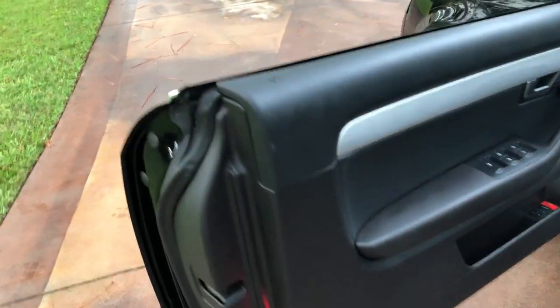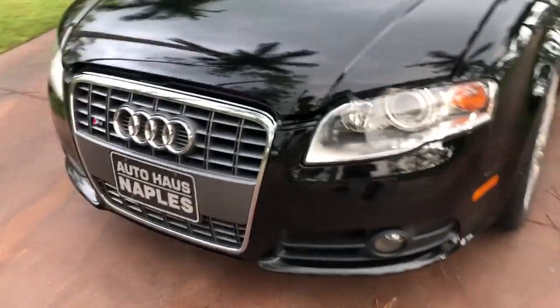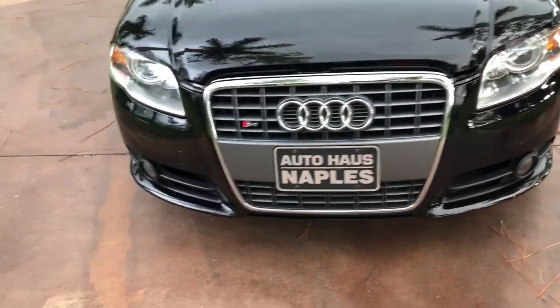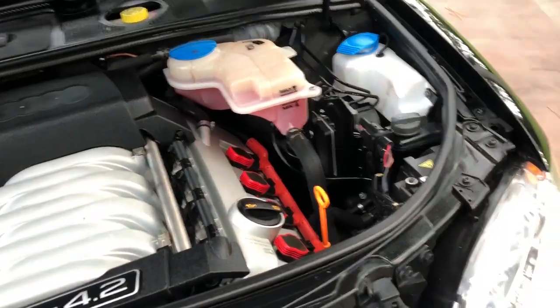Again. We do have an upgraded Bose system. In fact, that was one of the options. Sorry, I'm so distracted by the rain. One of the options for this vehicle was the premium sound system, and we do have that audio package along with the satellite radio. I love the S4 badging along with the Audi rings.